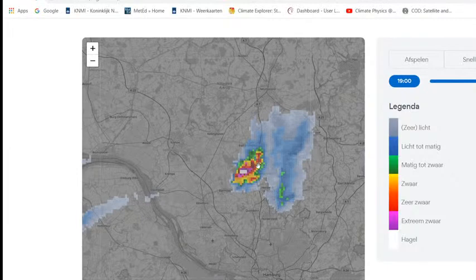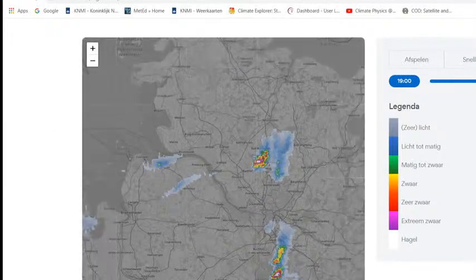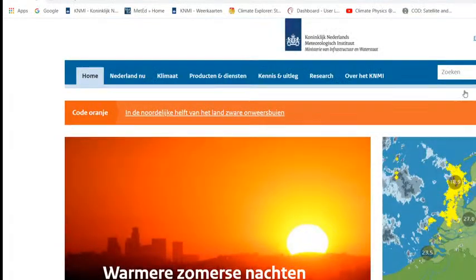And please, if you're in the area of such one, stay indoors. Don't venture outside. If you do, be careful. Avoid trees in open places. Avoid open water. This is so you can get minimal risk of getting struck by lightning or getting hit by large hail.